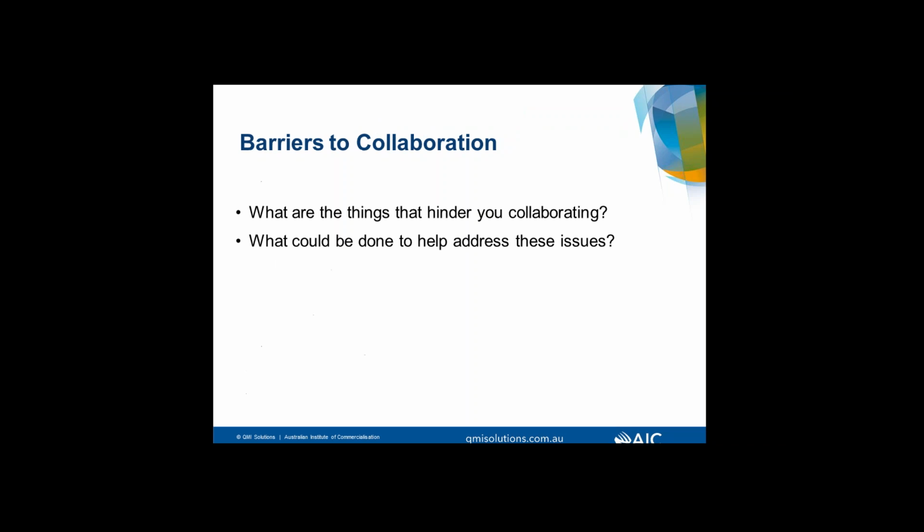So when you go into a collaboration or you're thinking about collaborating with business or government or a research institution, stop and think about those essentials of success and think about what could be hindering you collaborating and what you can do to help address those issues, and plan.